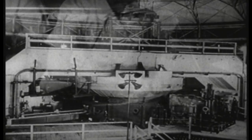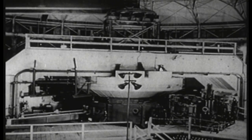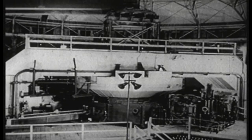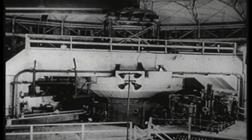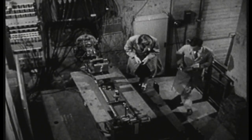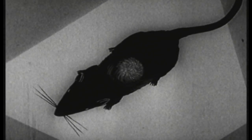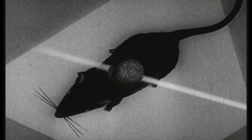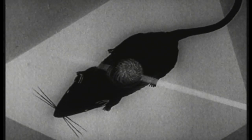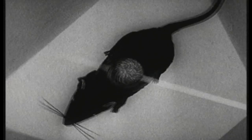One technique employs the cyclotron, a machine that can produce a stream of extremely fast-moving atomic particles. In this case, a beam of radiations called deuterons is used. The treatment is given in a specially shielded room called a deuteron cave. The treatment depends upon focusing a narrow pencil-like stream of deuteron particles on the tumor. From time to time, the rat is turned so that the tumor is affected from different directions.